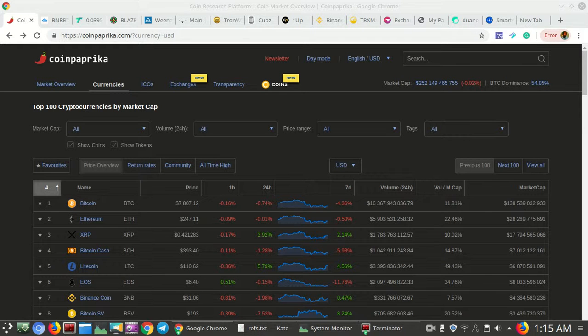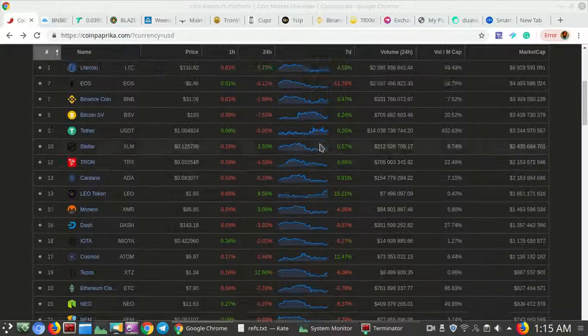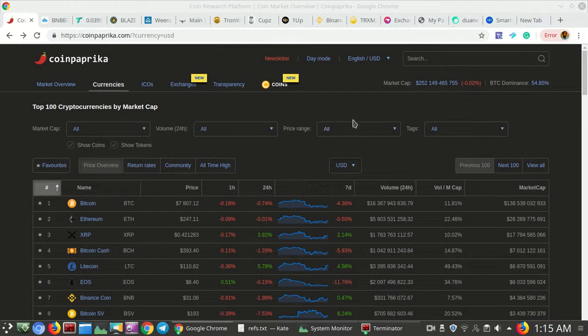Alright guys, so what you're seeing on the screen right now is Coin Paprika. This is just a website that shows all the cryptocurrencies that are out there being traded, and gives you a broad overview as to how the entire cryptocurrency space is operating. So it's always a good idea to start off looking at something like this. It gives you a bird's eye view perspective, and then you drill down into the charts and the prices, and you can have a better understanding as to what's going on.